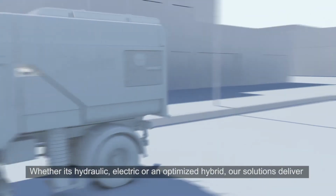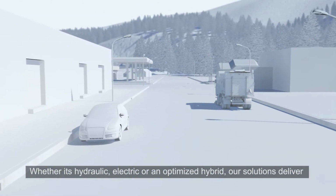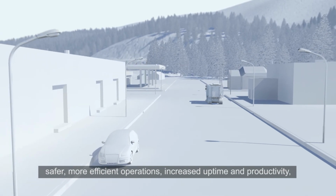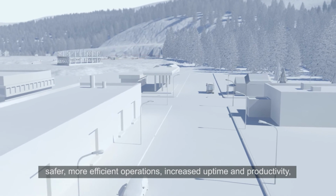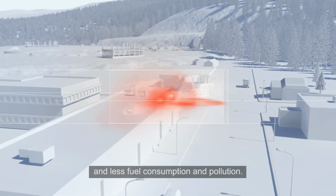Whether it's hydraulic, electric, or an optimized hybrid, our solutions deliver safer, more efficient operations, increased uptime and productivity, and less fuel consumption and pollution.